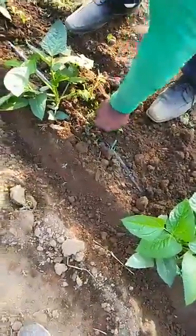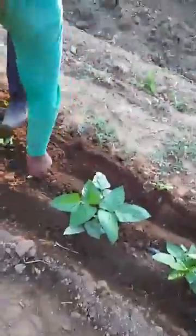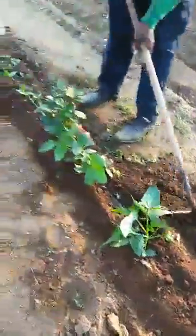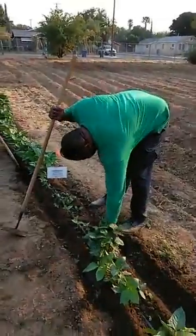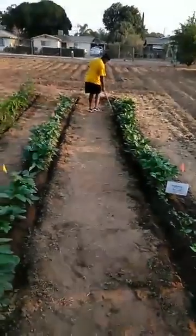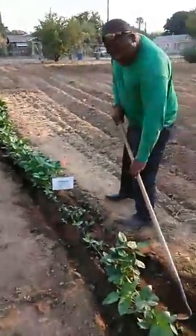Now, unless you have a tractor with a cultivator on it, you wouldn't have to do all this. But because we don't have a tractor with a cultivator, we have to do it like this. And so a lot of times, you go along the side, it pushes the dirt up over the weeds and it suffocates them. You have to do that with all of them? The ones that have rows, yeah.